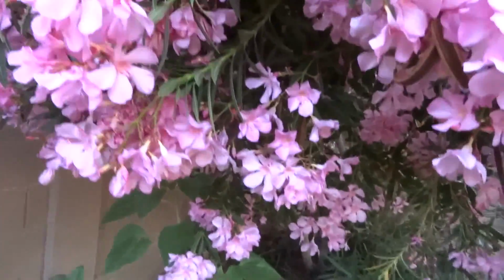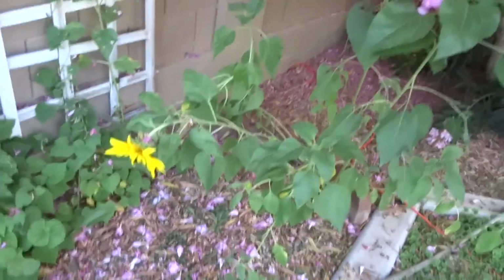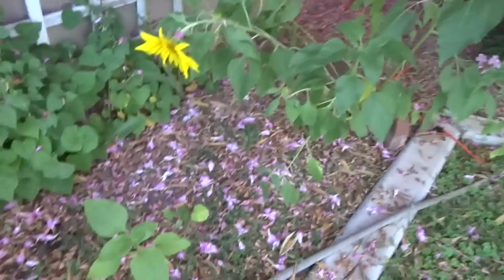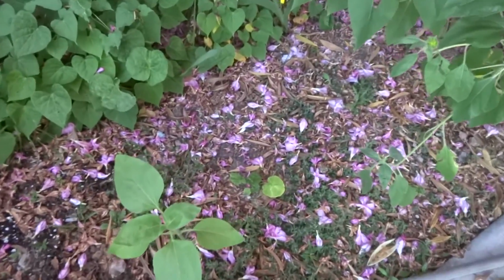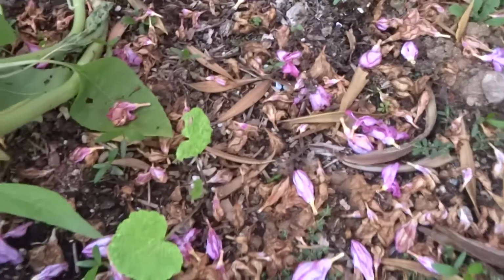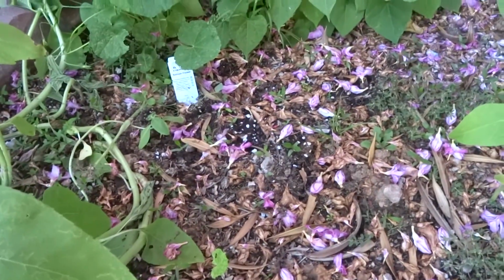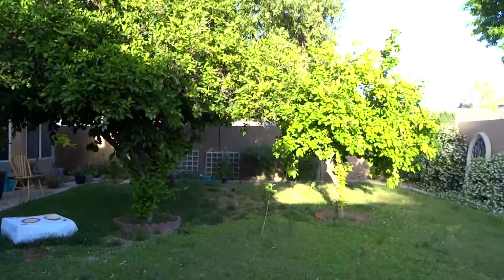We need to trim this tree back a little bit so that it's getting more sun, but we do have some more sunflowers in here, and we're supposed to have some hollyhocks. You can kind of see right there, that one's coming up, and that one's coming up. So you know, we do have some good stuff. There's one little sunflower already bloomed. And then the yard's a bit messy.